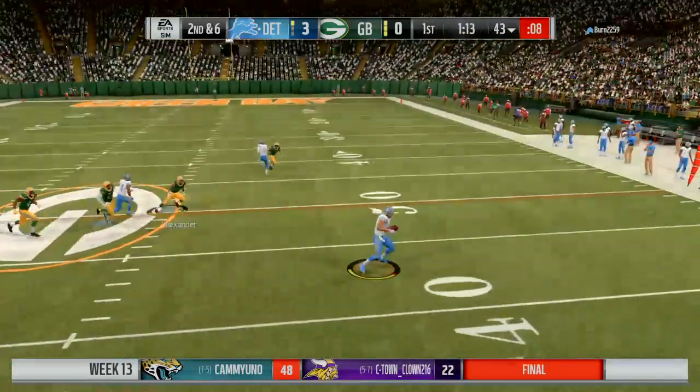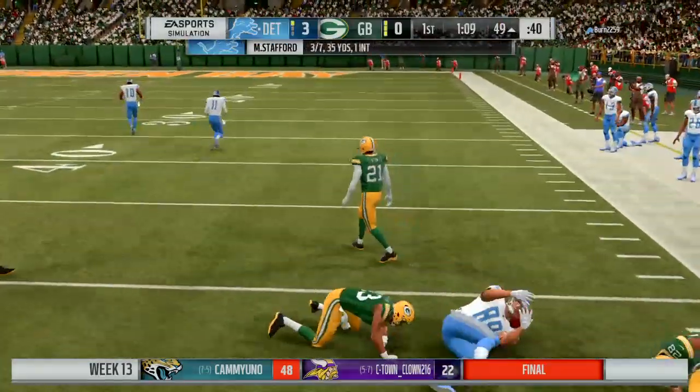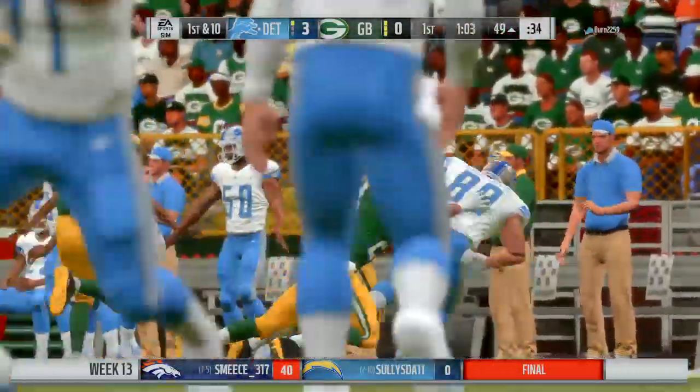On 2nd down, here's Stafford. Quick hitter here, it's complete. And he'll get it into enemy territory just across midfield at the 49. His first catch, good for 8 and a 1st down.